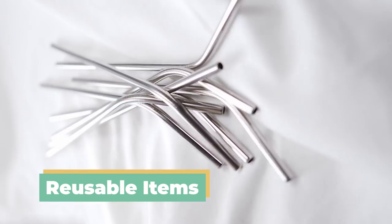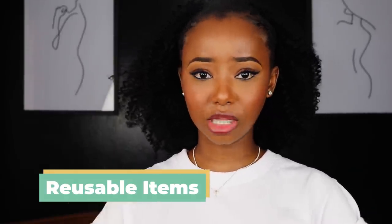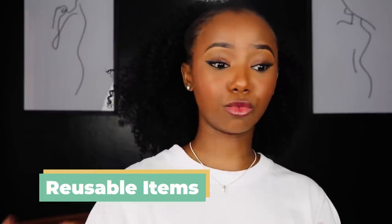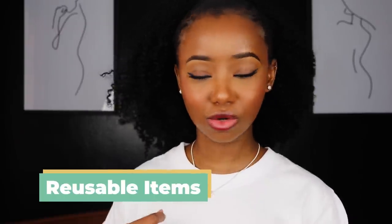So things that are reusable, for example, reusable plates and cups, as opposed to using paper plates, reusable containers to pack food instead of the polythene bags that you throw away, reusable shopping bags, you know that one kyondo that you use? I have a really cute one that I normally go shopping with, and I reuse it multiple times as opposed to buying a new one and throwing it away each time. So yeah, that is one way.